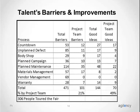The project team did their job of starting that barrier collection by adding their barriers to the maps. And then, of course, they went out, as Amnon said, and collected barriers from their colleagues. And they ended up with 471. Now, the good ideas, they had 144 good ideas, and that was also an increase over the project team. We had 306 people that actually toured the fair. So just think about the input of the organization in the baseline analysis, and what they thought were big barriers as well as good ideas.